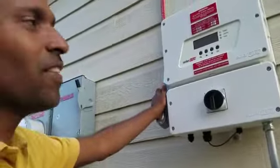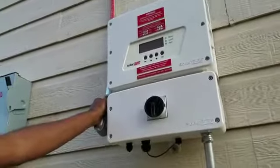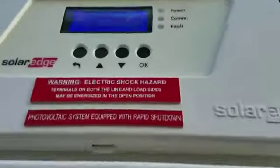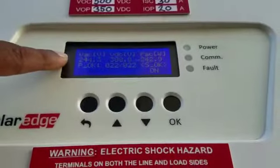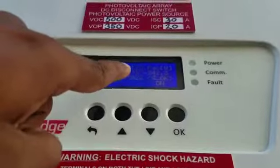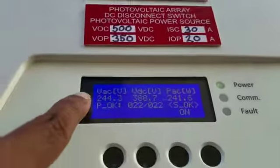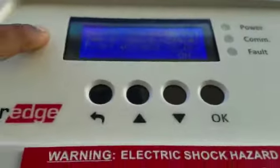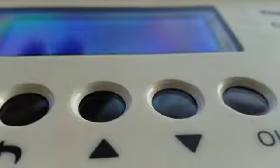Yeah. Ready? We have a 7.7 kilowatt solar panel system. So this is the inverter. Here, this is a smart inverter, and we can see here VAC. That is the AC voltage, and this is the DC voltage. Right now we are making 388. This VAC is the voltage we are getting from the city CPS, and this is the voltage we are generating right now. And this 238 is the total watts we are generating.